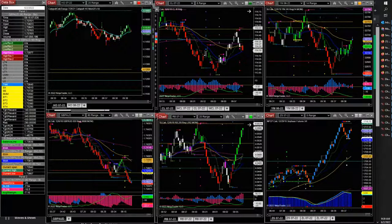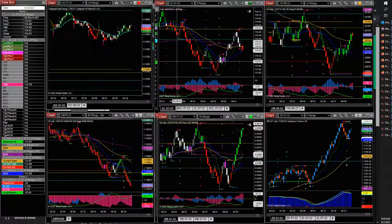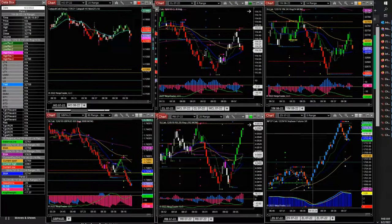Target one here is 12, 10 is the minimum, 12 pips with the stop and reverse adjustment. Approaching target two now. All right, so while that's working, let's take a look at the energies. And the YM got done already, so we're not looking for anything there.